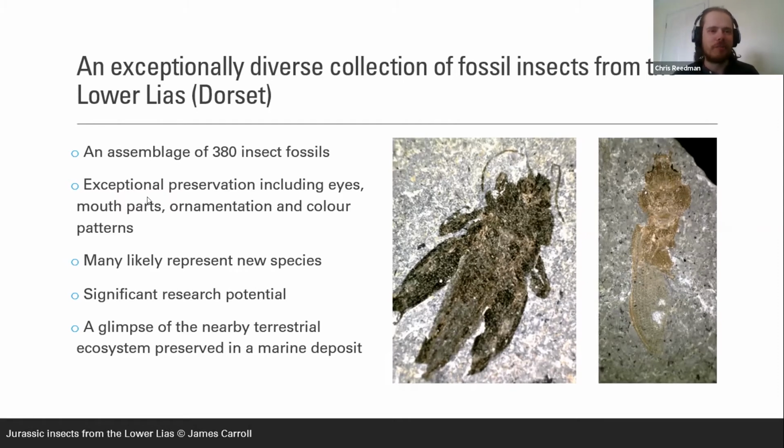James has updated me that the number there, 380, is actually out of date. It's probably closer to 550 now. And James's collection has specimens that, when viewed under magnification, will just blow your mind. They include the eyes, mouth parts, ornamentation, color patterns, and the fine hairs on some of these fly wings, for example.